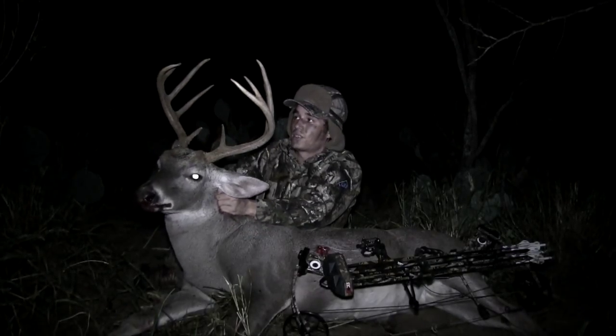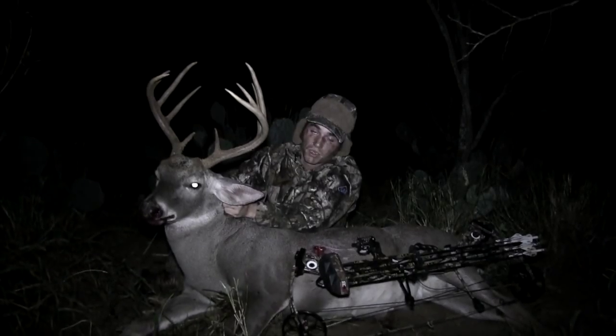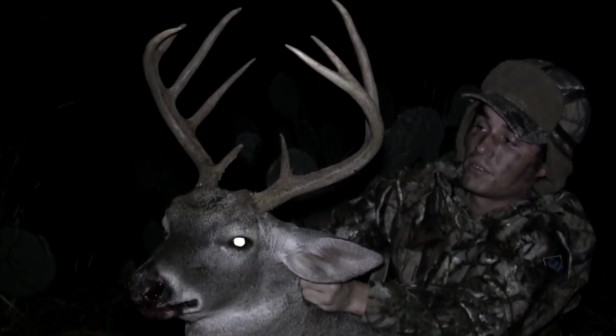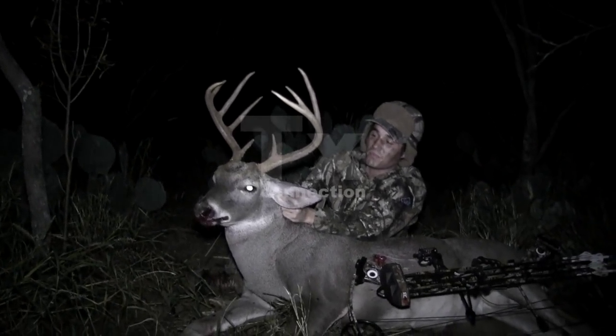And it's the perfect kind of deer we want to shoot out here, and it's a really big, big body deer for down here in South Texas as well. And this is what we're out here to do. Let's get the big bucks on film, and we did it.